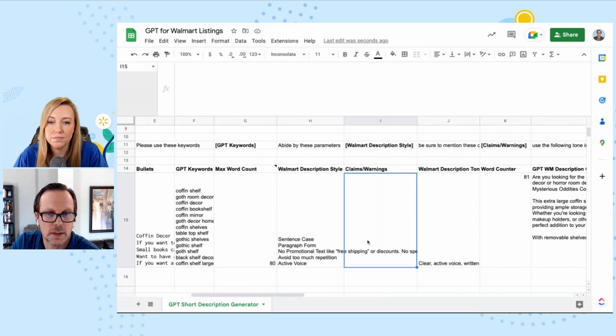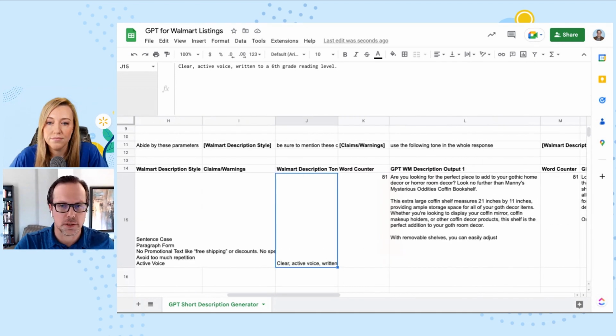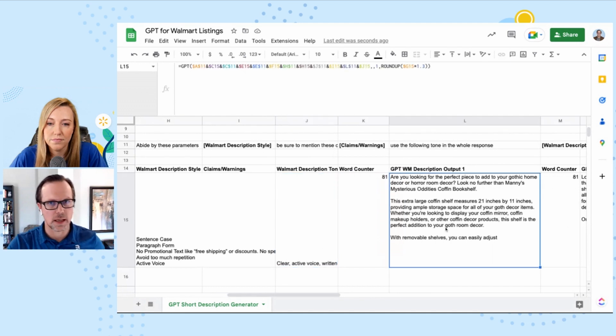Another field for claims and warnings. If you have any specific things you need to make sure are mentioned in there, this is an input field for that. And then finally, we find this one's a great one for marketing purposes. In general, write it to a 6th grade reading level. It gives you good, clear, active voice and readability. So where the magic happens here on this sheet really is in this field. This looks complicated, but really what this is doing is referencing this group of phrases in these fields.